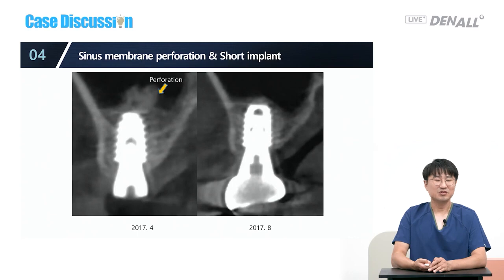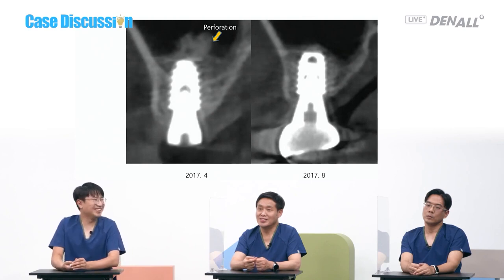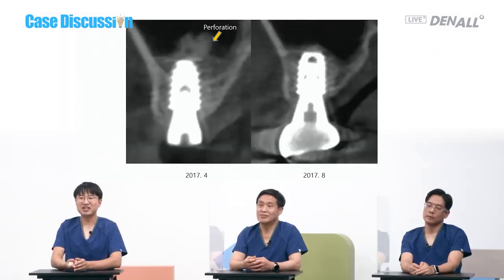Wait, then here, perforation was checked with X-ray and you switched to a short implant? Even without perforation, I would have still gone with the short implant. But April and August, of course, maybe the enlargement size was different, but compared to what was there in April, it seems you went in August with a shorter one. Well, I don't remember. Maybe I saw the perforation and maybe switched to a short one because of the buccal bone, so there's more diameter and short in terms of length.